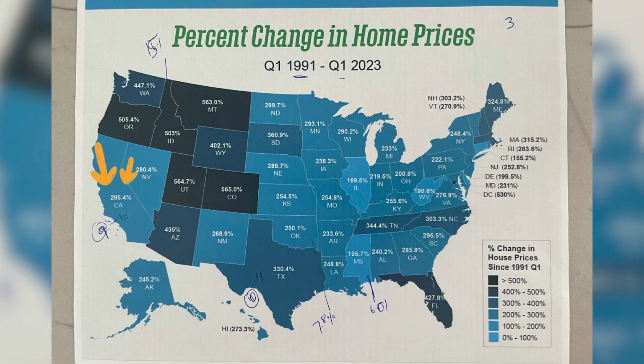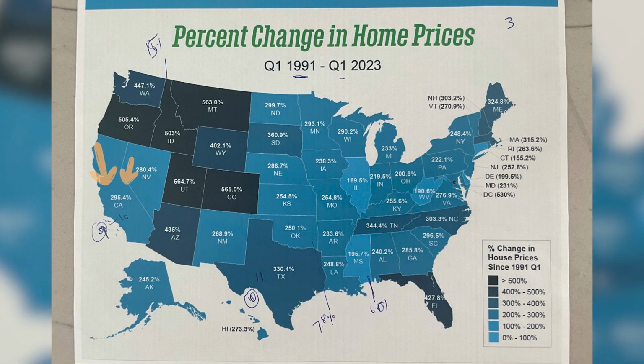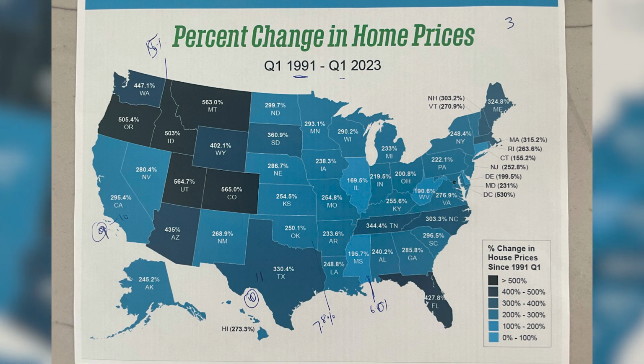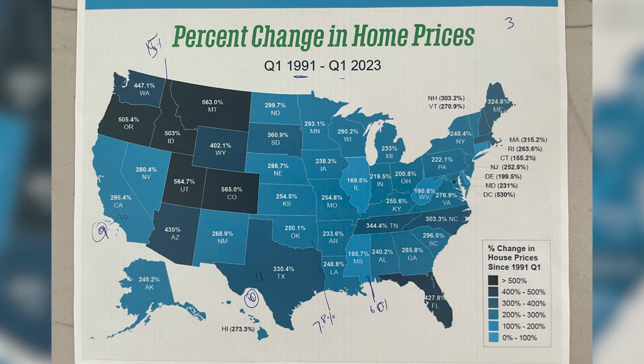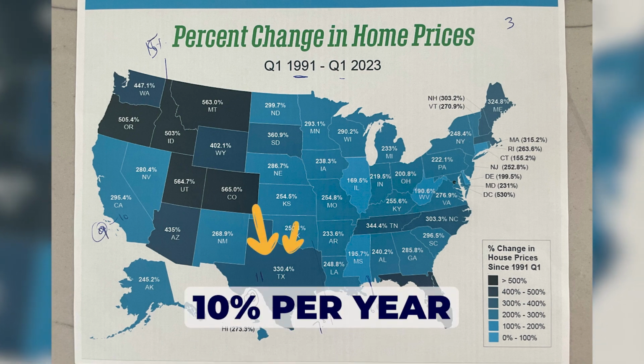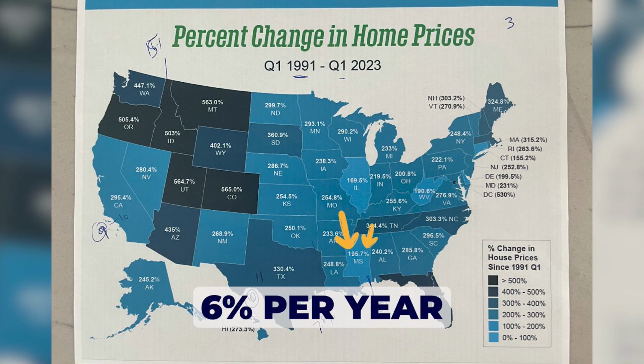It has appreciated 295%. That means the home that you bought in 1991, today after 32 years in this example, will be worth 295% more. In other words, if you bought a house in 1991 for $300,000, it will be worth $900,000 today approximately. If you bought a house in Texas, their appreciation was 10% per year. That is astonishing. Mississippi is one of the lowest states of appreciation, but it's still 6% per year.